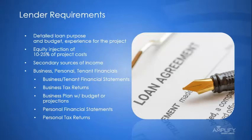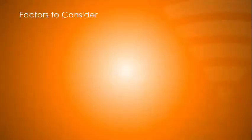And then also with many businesses, especially with the SBA, I'm going to want your business plan. And again, with the budget and the projections, and please, I never want a budget that's going to show, like I said, overdrafts. And then we'll want personal financial statements and personal tax returns. Any questions here? It's just everything.